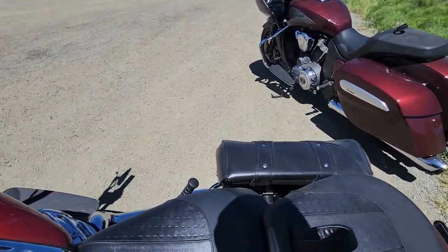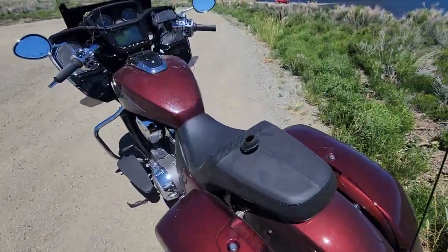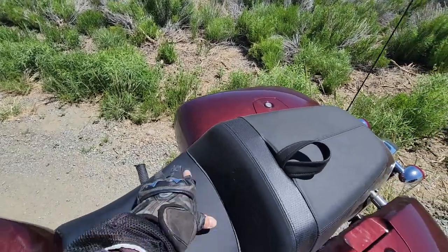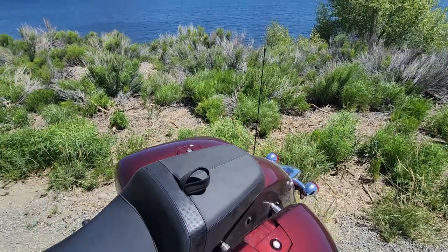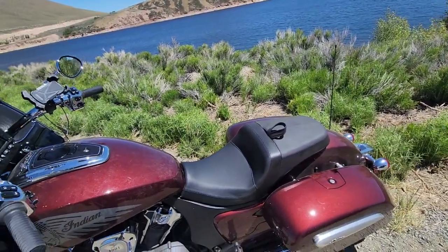The seat is pretty good for what it is. Now, when you compare it to the Challenger, it's very plush and it's wide. This is a very comfortable seat, and what I like about it is this raised part here. It really did offer me almost like a backrest.